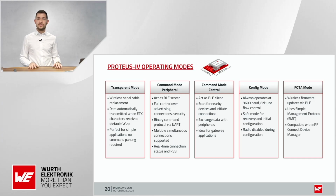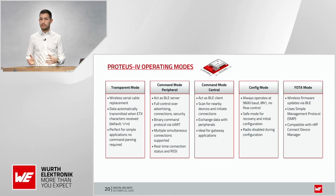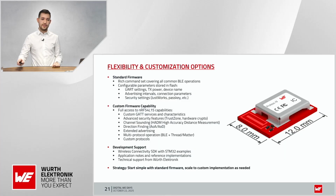That's why we implemented photo mode, where you can wirelessly update your firmware via BLE. We provide all tools and necessary frameworks for future updates as well. So every security feature that you want to maybe implement in the future is going to be updatable using Würth Elektronik's provided tools. So let's just talk about flexibility and customization options and what you can actually do with Proteus-IV, because this is where it really gets interesting.